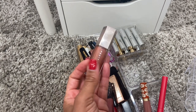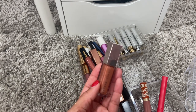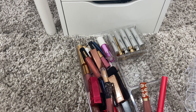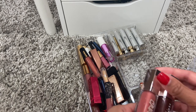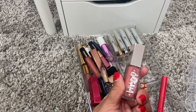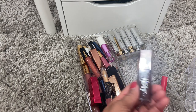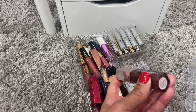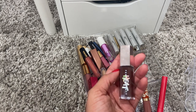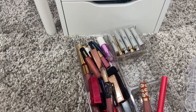This is the first lip gloss in Fenty Glow. I always try to keep one of these because this is still one of my favorite lip glosses and lip gloss formulas. And then I have the Lip Fenty Cream in Fenty Glow, really pretty. And then this Fenty Heat Lip Gloss in the shade Hot Chocolate Heat. And I like this one as well, so keep going.